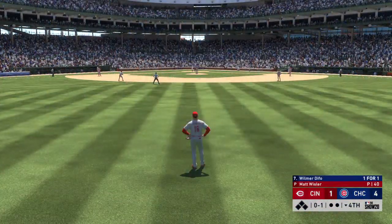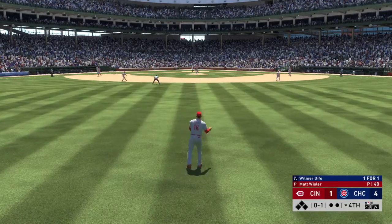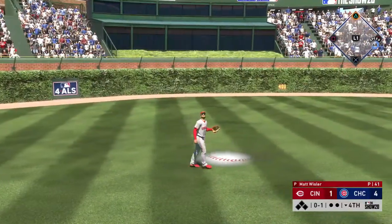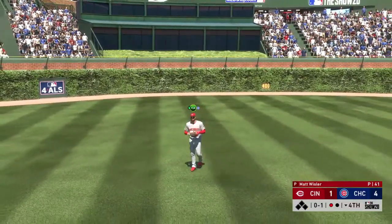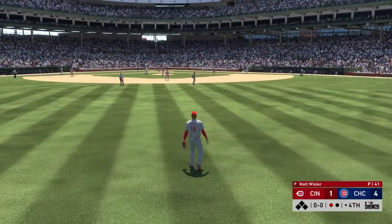Ready to go in the bottom of the fourth. And that'll give way to the veteran second baseman, Wilmer Difo. One of the keys to securing a win, they want to keep the pressure on and try to build that lead as much as they can moving into the later innings. Number 16 is there, and he'll bring this one in.